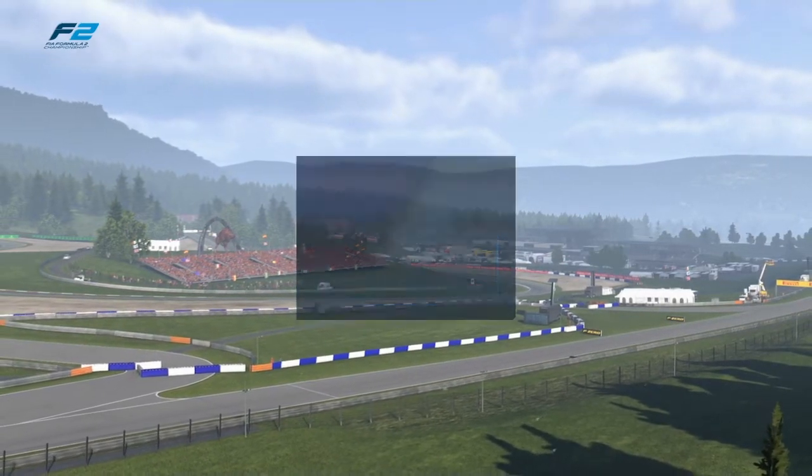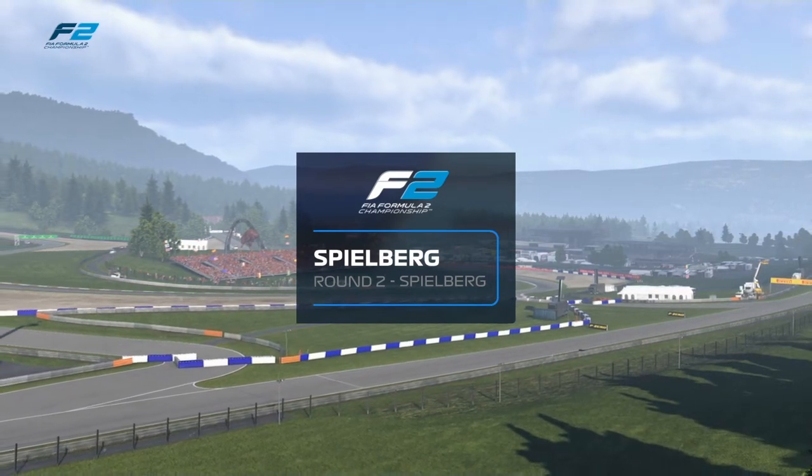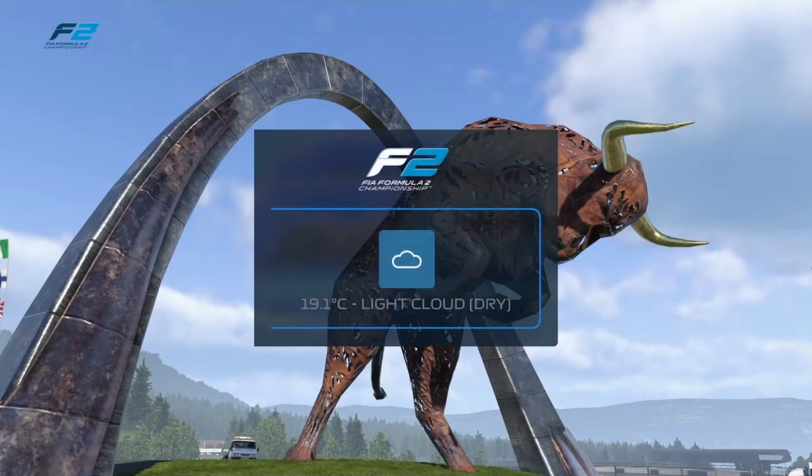It's race day here at Spielberg, and the drivers are making their final preparations down on the grid before lights out. Look around, it's a spectacular setting, and I'm sure today's race will do it justice.